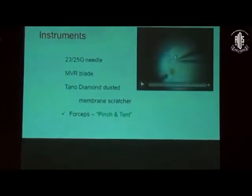And the instruments which you can use: you can use an MVR blade to create a nick. You can see there a small nick is being created, and then you go and pinch, what we call the pinch and tent. If you are not using an MVR, you can use the forceps itself to pinch the retina. Along with the retina, you can pinch the ILM also, nothing will happen. And it's a gentle pinch. Once you make a pinch, you are creating a tent, and then the ILM is free, and then you can start rotating.